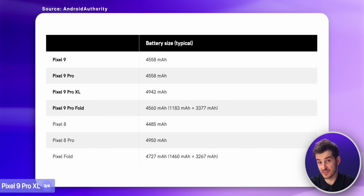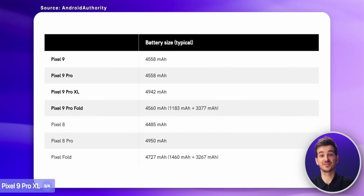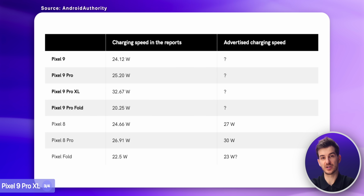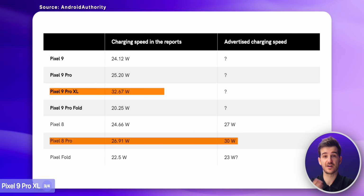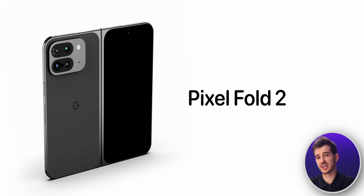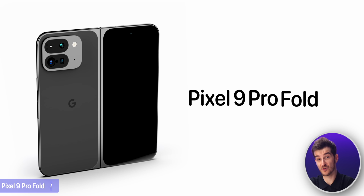Speaking of the battery size, it's set to remain the same. Reason why I haven't really mentioned them at all before, but the charging speed is set to be getting faster, at least on the Pixel 9 Pro XL, going up from 30 watts to possibly 35 or even 45, given that a 45-watt charger has been leaked. Which brings us to the Pixel Fold 2, aka the Pixel 9 Pro Fold.